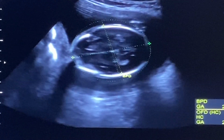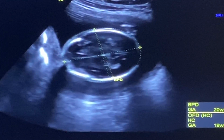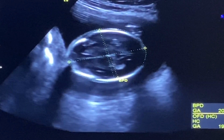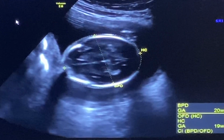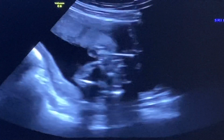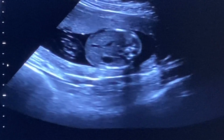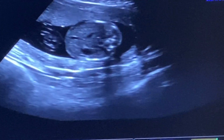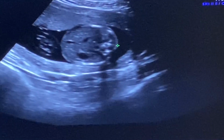Is it the back of the head? This is kind of like a view right through the middle of the head, like a cross view. Oh, okay, cutting a little section through the middle there. That looks perfect. That size is good. Now we're going to take a little measurement around the belly. So this is across through the middle of the belly where the stomach is. And a little waist measurement here.